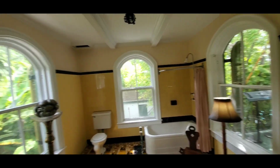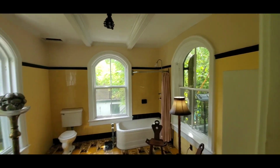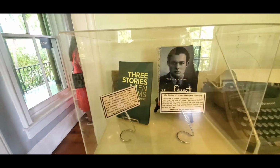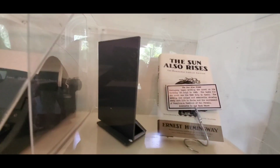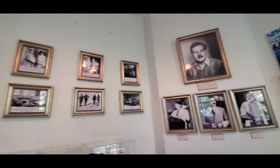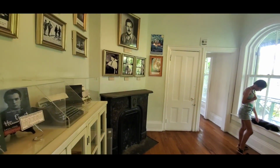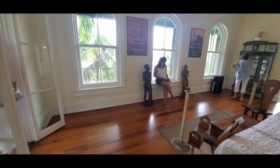Oh, this is nice. I like this. The Spanish influence of tile. And then you come back into the central stairwell area. So we're going to enter back into Hemingway's bedroom and exit out onto the back deck area.